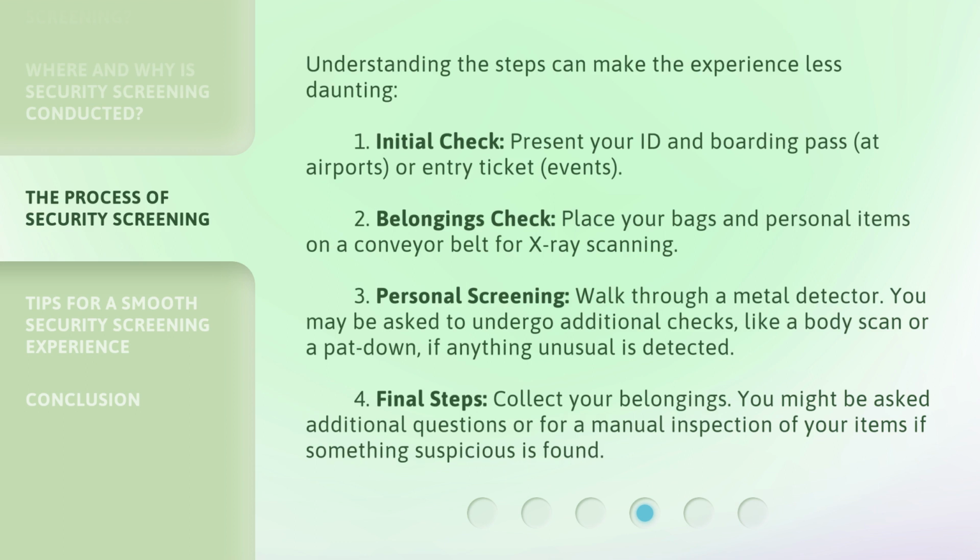4. Final steps. Collect your belongings. You might be asked additional questions or for a manual inspection of your items if something suspicious is found.